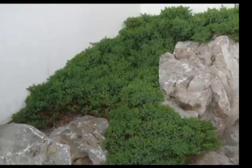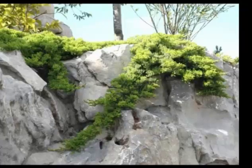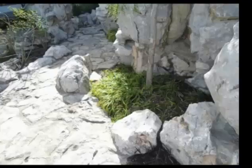An example of how prostrate plants can be used on rock mountain to soften the effect. But there are still plants to be culled. Appropriate use of liriope.